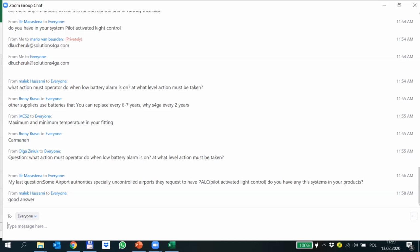In case of 20% of the battery, I would simply take the light off. I would check if the battery is okay. If it is, maybe the solar was not connected. And also, you can always use the charger. So you can connect this light to the charger in the hangar. 6-7 hours, it's fully charged, and you can get it back on the runway.